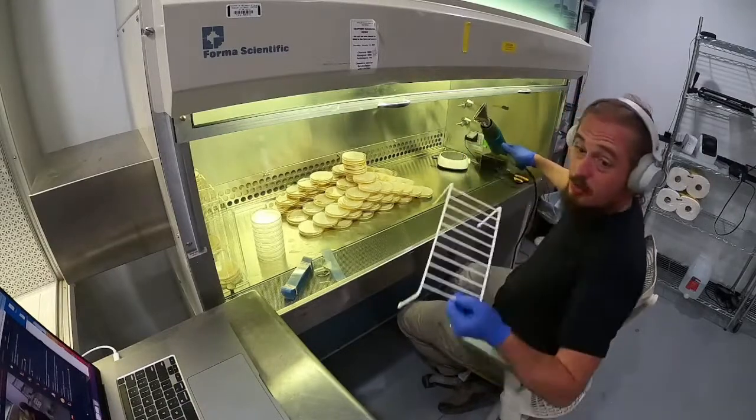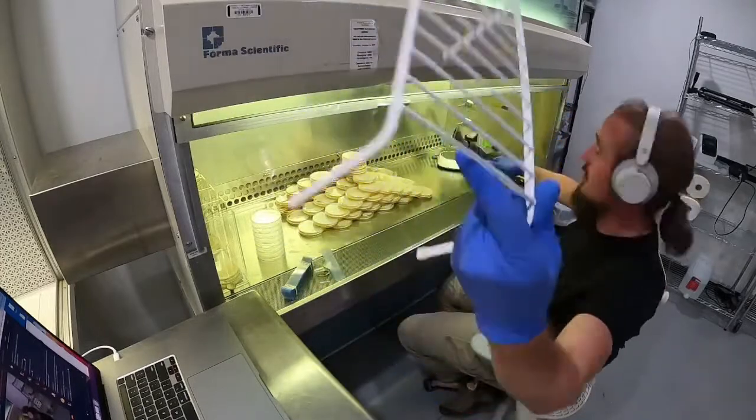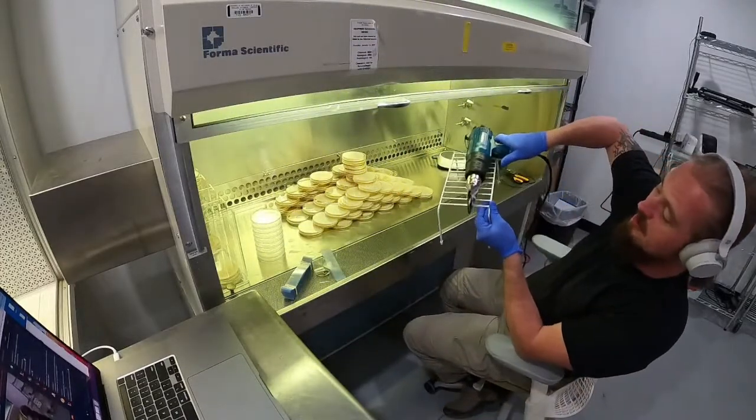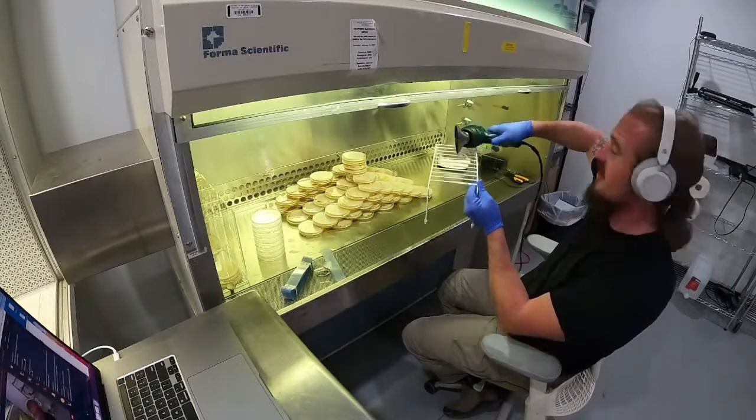Oh, I couldn't tell what was melting on this. Check that out. Oh, that's awful. Somebody had the heat gun sitting up here, and so it melted all the plastic on the end.